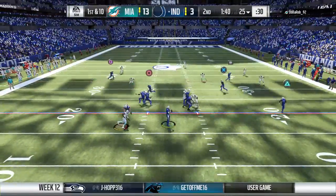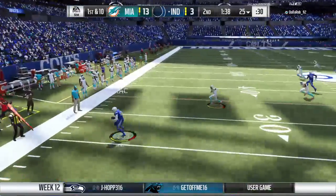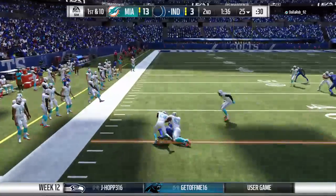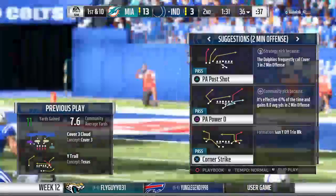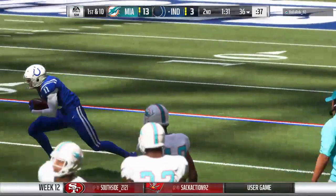They go back to the air here after the INT on the last drive. Throw left side complete. That's Grant. And they're able to get this one across the 35. A gain of 11 that time and a Colts first down.